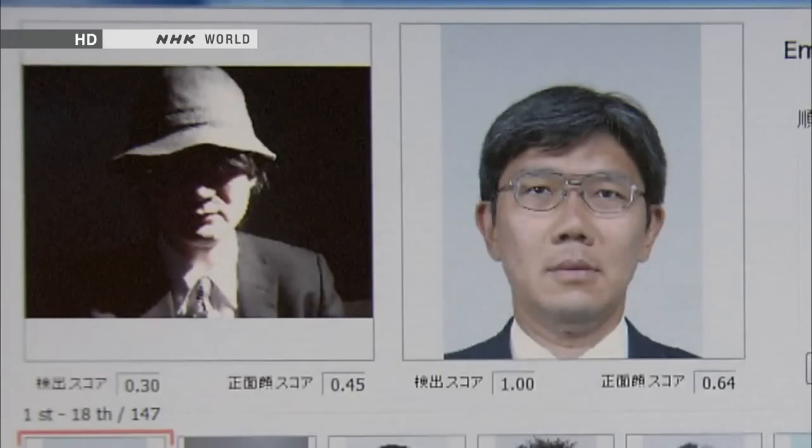When computers perform facial recognition, they look at the black and white tones of the image. Since the shadow areas appear darker, they obscure the pattern, so the software cannot recognize the face. So it could take some time before they can overcome this problem. Actually, technology to solve the problem is already being developed. Let's watch.